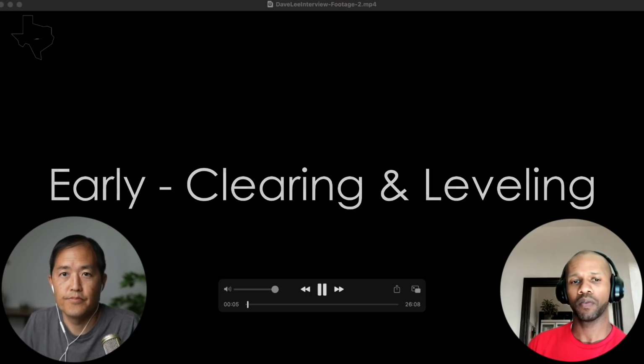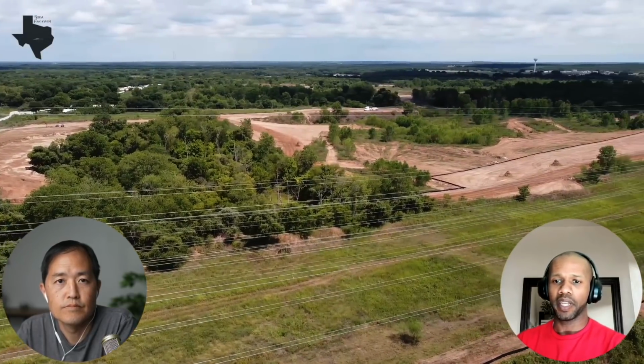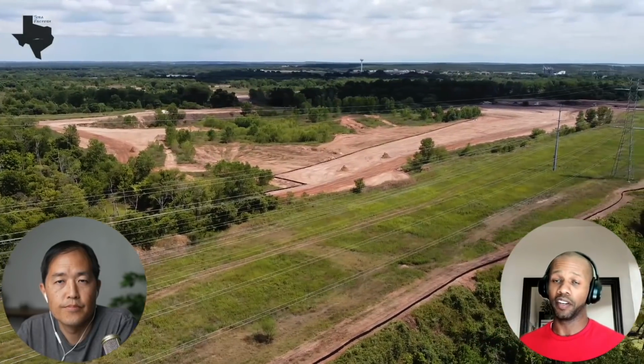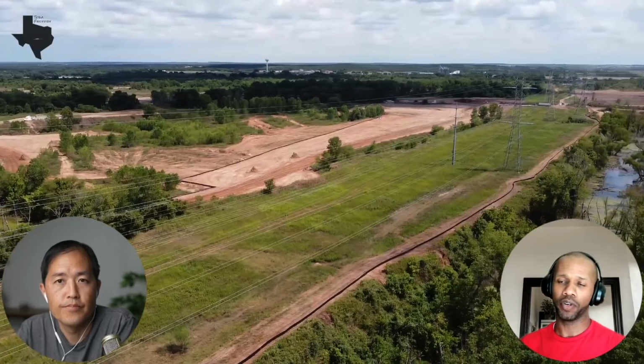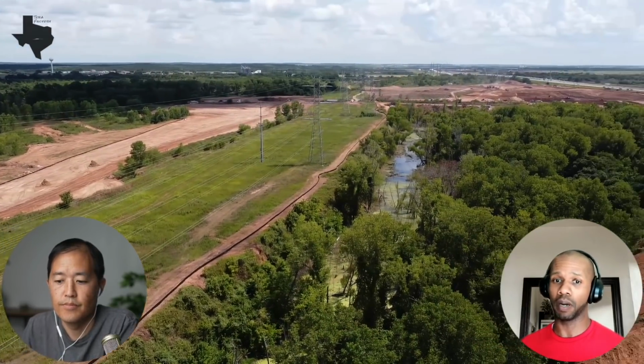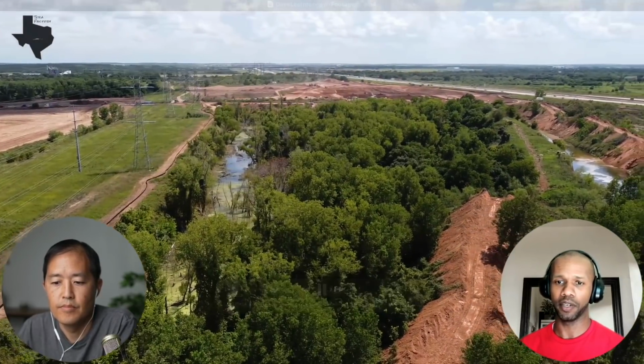All right, so what we'll start out with first is the early stages of the actual site where crews came in, and the first thing they needed to do was start clearing the land and leveling it. And so what we're looking at right now is the drone directly over a bend in Harold Green Road, and Harold Green Road is the main access point to and from the construction site, as you'll see it come into frame here in just a moment.